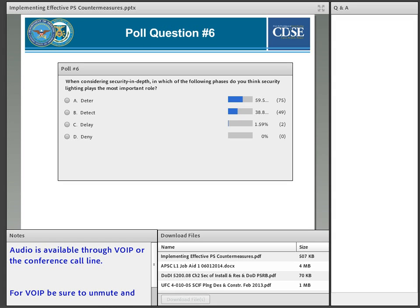Okay, although security lighting does aid in the deterrence, it is planned in the detection phase of our 4 Ds. So the correct response is B. It supports the detection of threats to our assets by illuminating areas of critical importance and aiding in the assessment of activity. So good, we ended up with 66% there. Okay, so let's wrap this section up with an exercise.